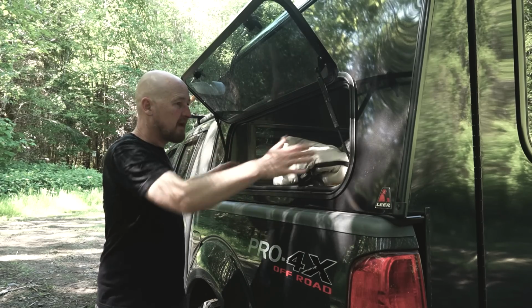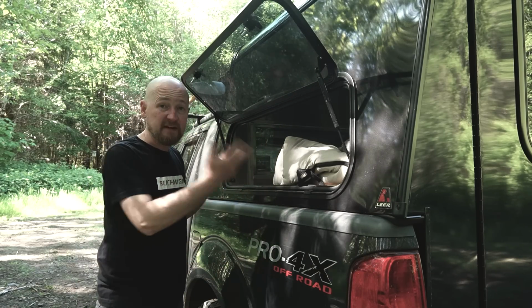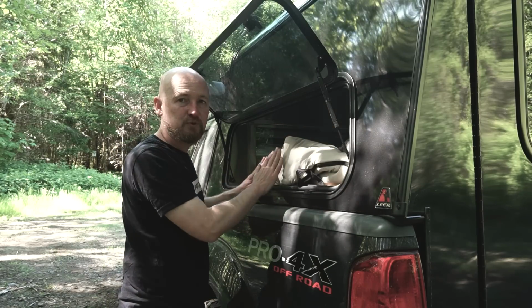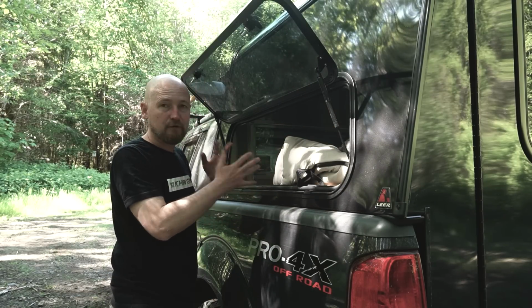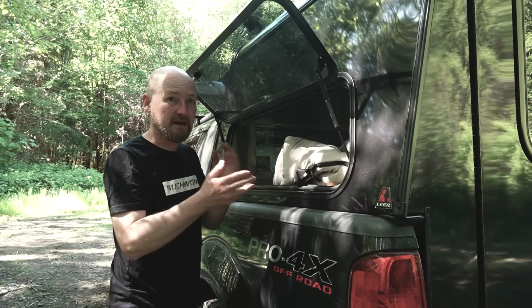One of the reasons I like this is that it's a much bigger space for air to pass through if I need extra ventilation. Obviously there's no screen here, so coming up with some sort of a bug screen for summer camping will be one of the things that I need to do sooner than later here as the season approaches.